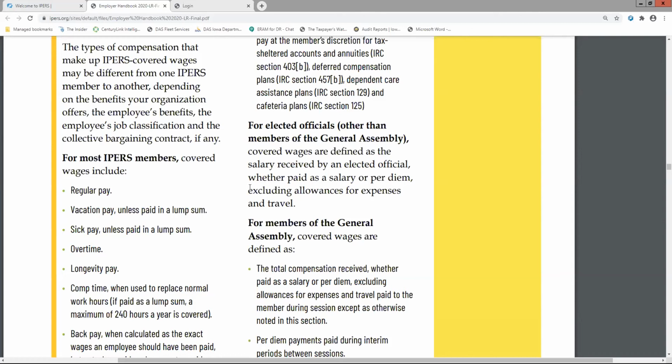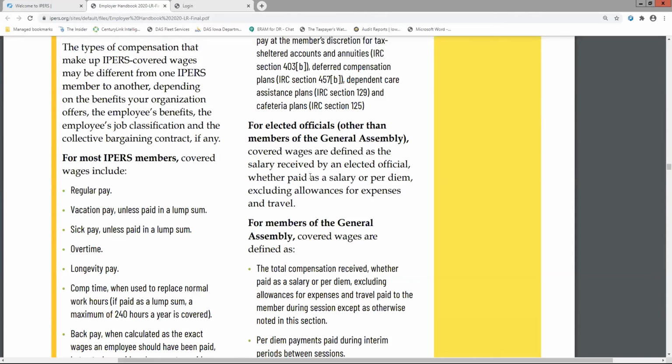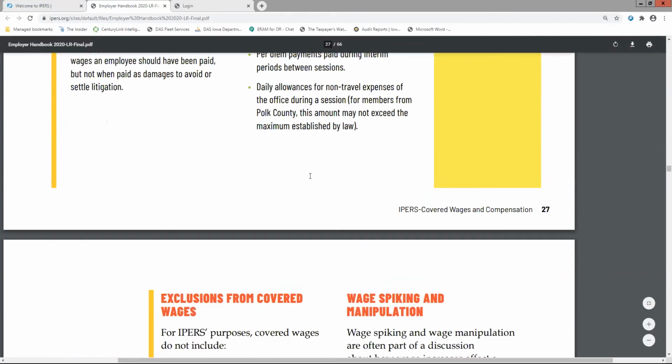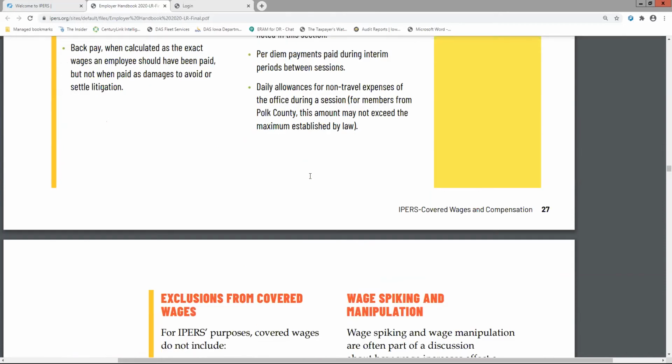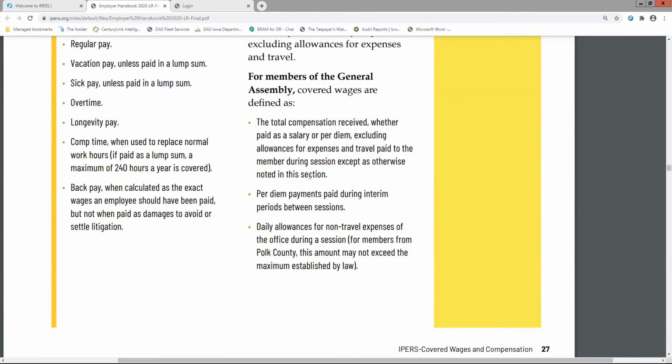If you have a qualified Section 125 plan with a cash option and you have sent in a Section 125 annual certification form, then the cash option is covered for everyone within the group. Even if an employee does not take the cash option, the amount must be added to the employee's IPERS covered wages as a payment in kind, with no other deductions such as state and federal taxes or Social Security or Medicare. Please send us a copy of the Section 125 plan for verification of coverage.